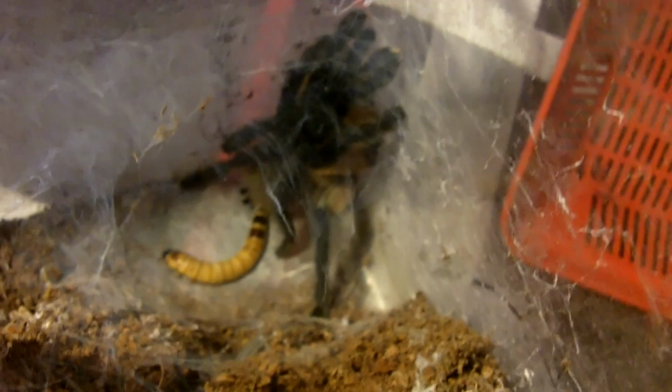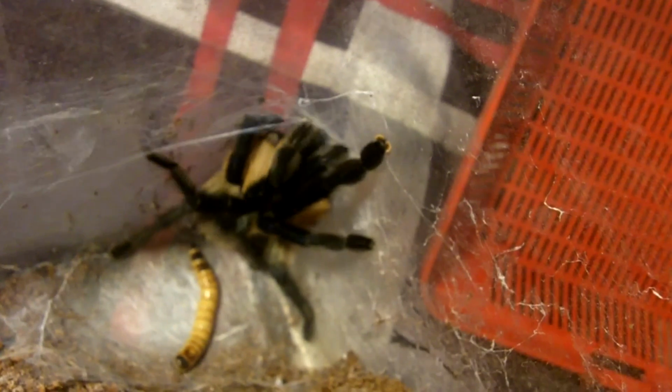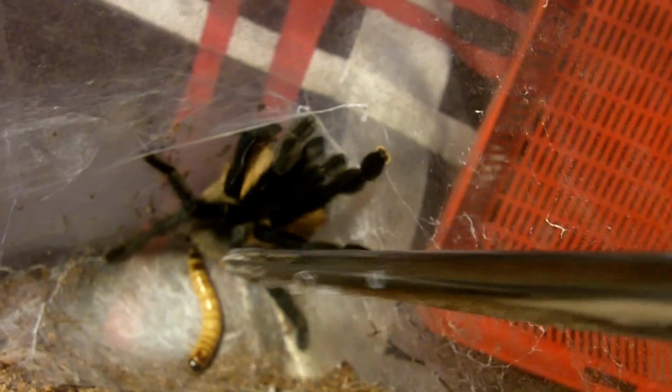Alrighty, this is one of my favorite baboon species. This is a Monocentropus balfouri, which is the Socotra Island blue-legged baboon. She is a very, very sweet-tempered baboon.